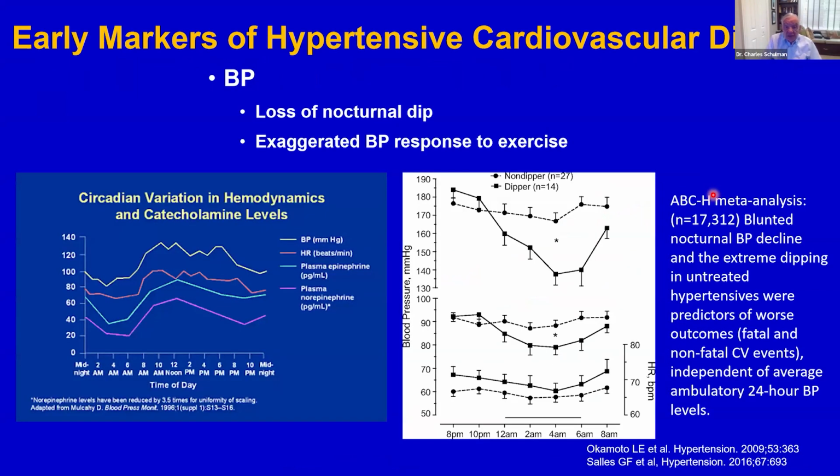Now, in hypertension there are conditions that have traditionally been called end organ damage. Probably a better terminology is hypertensive cardiovascular disease. And there are some early markers of hypertensive cardiovascular disease that we can recognize, and when we recognize them, we should treat the hypertension more vigorously. One is an exaggerated blood pressure response to exercise. Somebody that gets on the treadmill for a stress test, whose blood pressure is greater than 210 in men and greater than 190 in women, has a hypertensive response to exercise. And even if their resting blood pressure is normal, this is an abnormality and should be carefully followed.